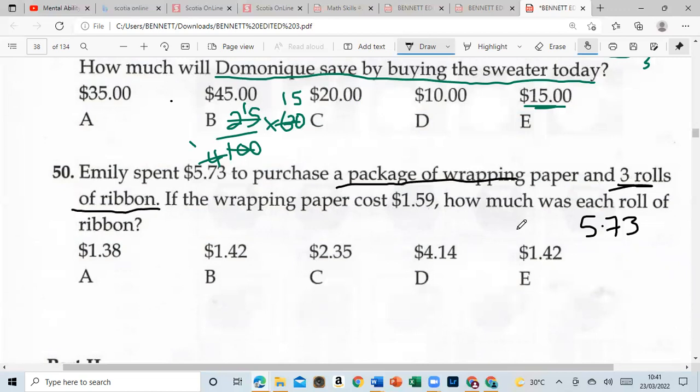Alright, so how much was each ribbon? We're more interested in the ribbon because they give us the cost for the paper. So let us subtract this, and the rest will be what we paid for the ribbon, right? So 9 from 3 you can't, so make a borrow, 10 from 70. 10 plus 3 is 13, so 9 from 13 gives me 4. 5 from 6 leaves 1. So we have $4.14 for the 3 rolls. So what I have to do is divide this by 3, because I want to know how much for 1.